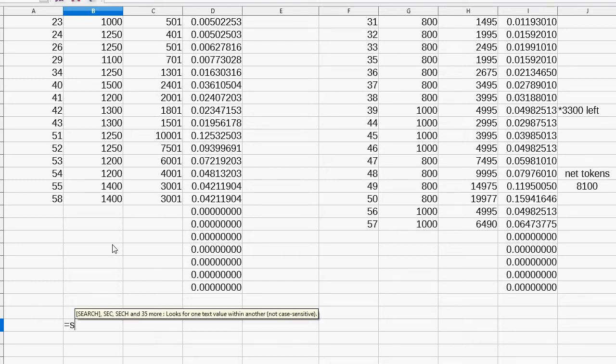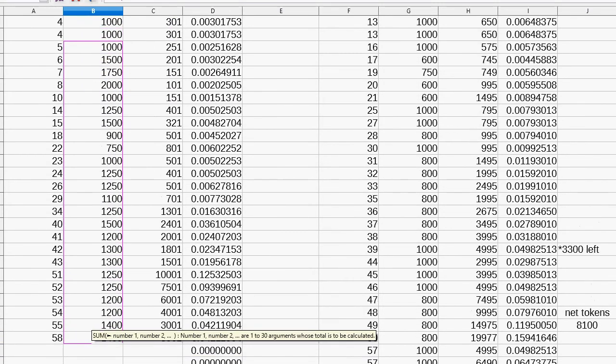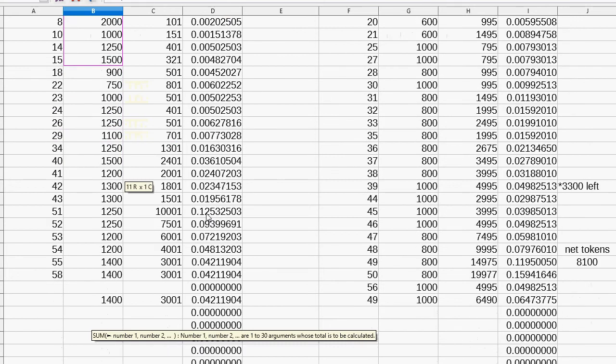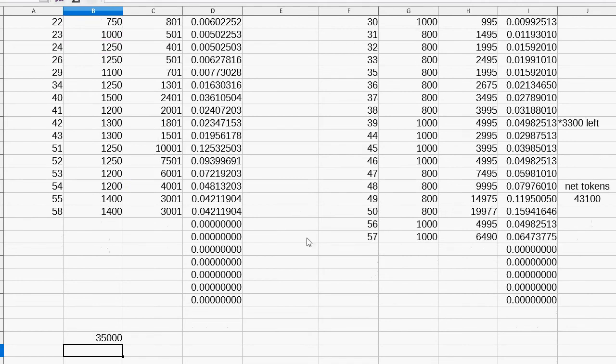So let's calculate the sum of net buys. Just me quickly going over this strategy. Simple play. So 35,000 tokens were bought.